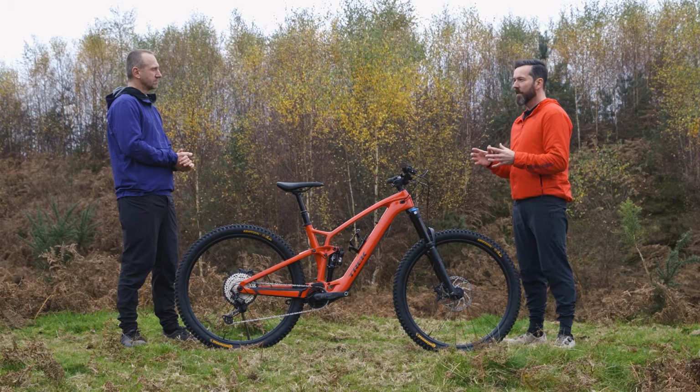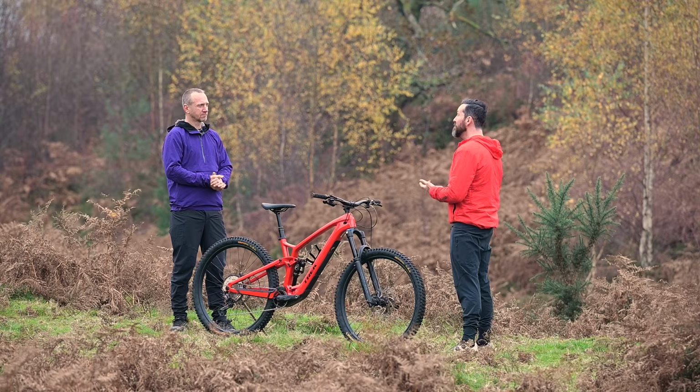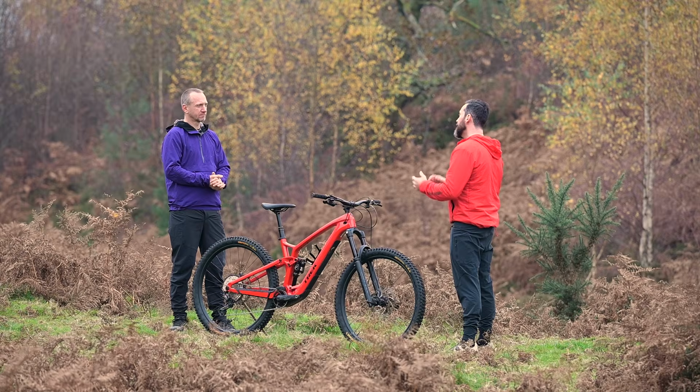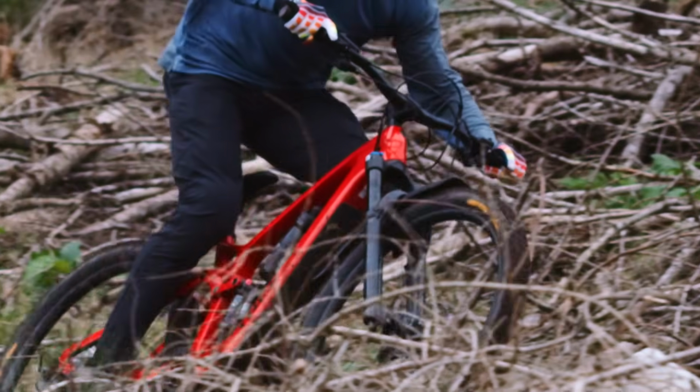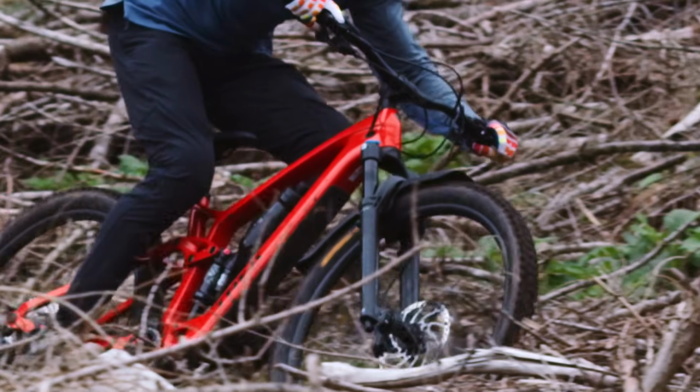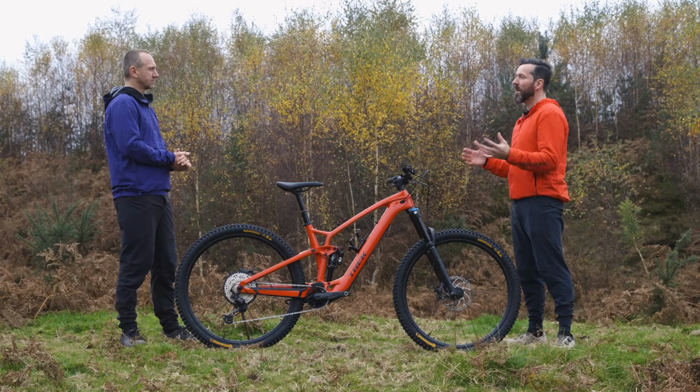but that doesn't mean that the system isn't good. There's a couple of things about it that I really like. The motor is super quiet, right? It's super quiet in use, and there's no clatter from it when you're coasting. Yeah. But the flip side of that on this bike is that you notice all the cables rattling because the bike's so quiet. Yeah.